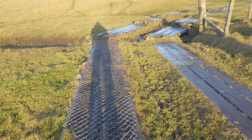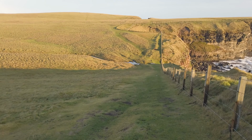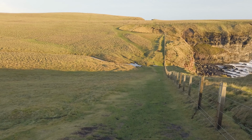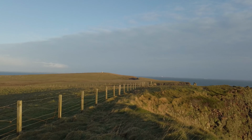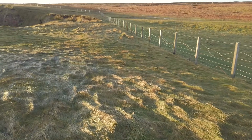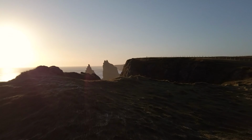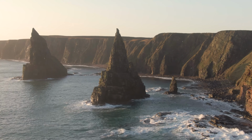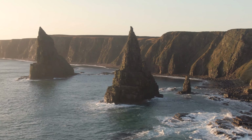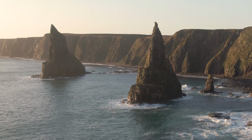You'll see the path, depending on if you go there too early for sunrise, you might not see it, but you'll see it on the way back. There are some areas where you'll walk across planks so that you're not walking in the marshy areas, and you make your way down the coastline. Off in the distance, as you get closer, you'll see these triangularly shaped sea stacks, very beautiful, that apparently have been there for thousands of years.